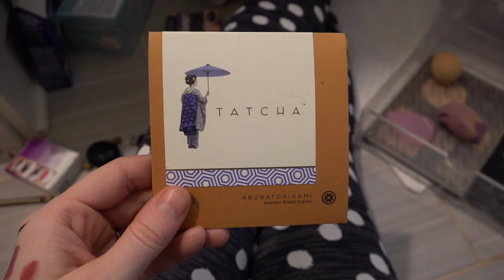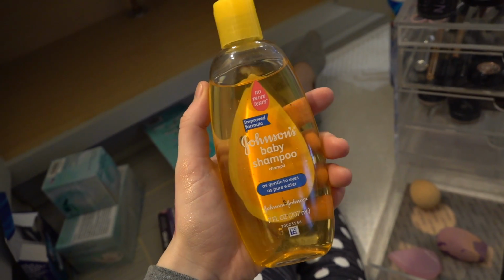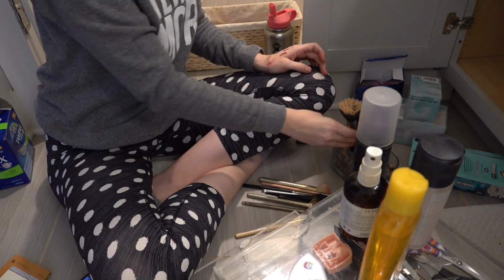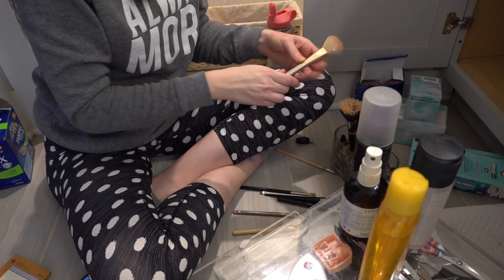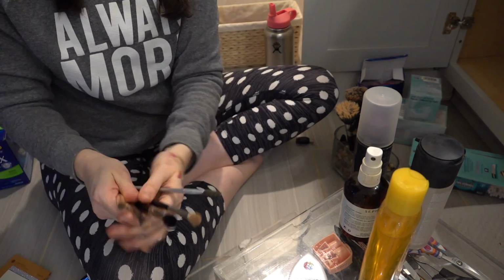Oh, and I found these Tatcha oil absorbing sheets that I'm probably gonna end up moving into my makeup bag that I carry around with me. And I am keeping this Johnson's baby shampoo for all of my makeup brushes, which, by the way, I decided to declutter that too. I have slowly pared down my makeup brushes over the years. I don't have a ton, but I decided today to pare down those brushes even more and only keep the ones that I use consistently.